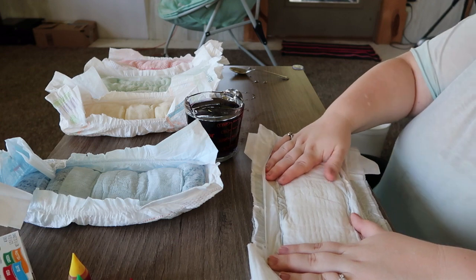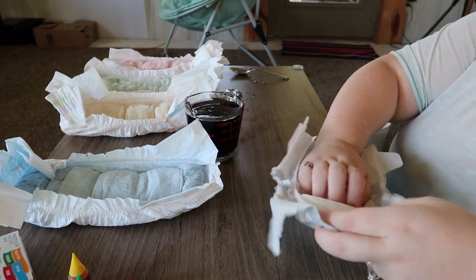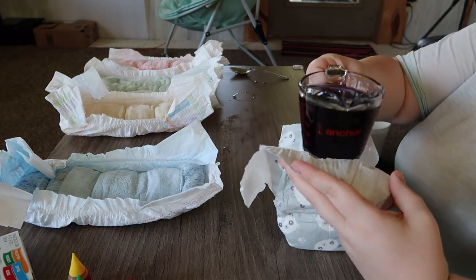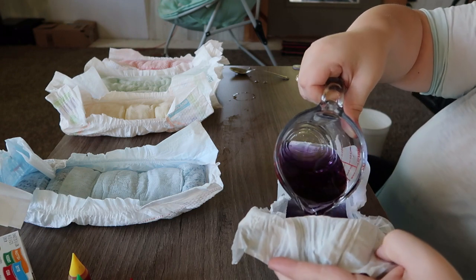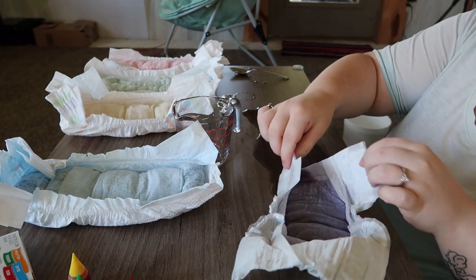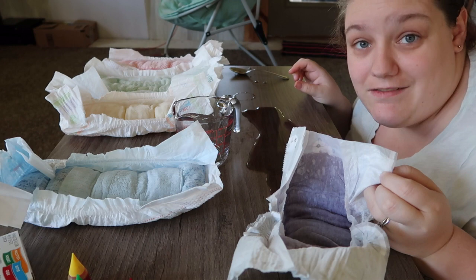Lay it out. I really wish I could get them to just kind of lay flat, but they don't. They want to bunch up to shape a baby's bottom, which is obviously a good thing. But we're gonna go ahead and add this cup of water. Oh no, oh no. Mistakes have been made.